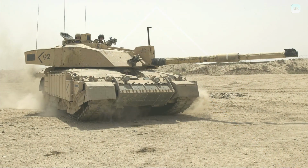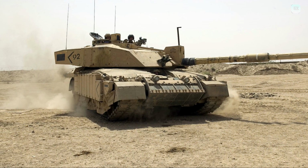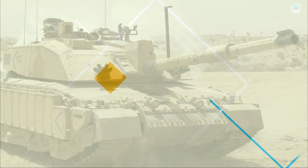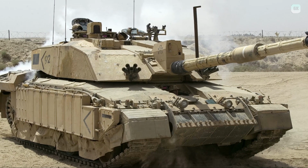The CR2 In-Service Reliability Demonstration, ISRD, milestone was successfully achieved in January 1999. The ISRD took place from September to December 1998. 12 fully crewed tanks were tested at the Bovington test tracks and the Lulworth-Bindon ranges. The tank exceeded all staff requirements.